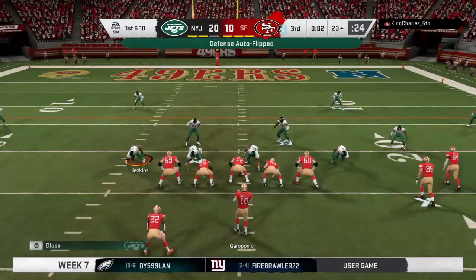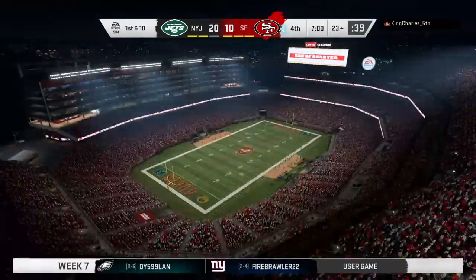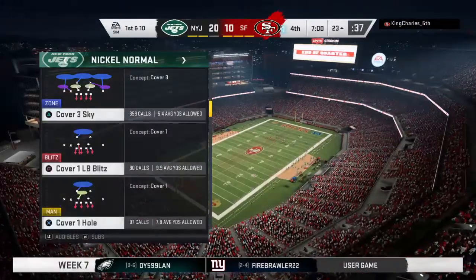This will probably be the last play of the quarter. One quarter remains here on a Sunday night. We'll return with more after this.